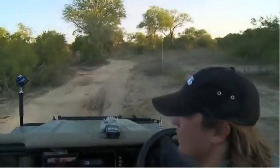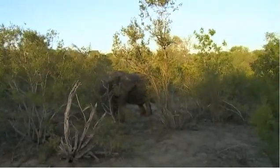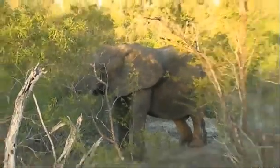Oh, hello, elephant. I heard some eddies. I think this is the same female who was drinking a little bit earlier. We're not going to stay with her just now. When she feeds, we're going to move along, do a quick loop of quarantine, but we know where the eddies are.